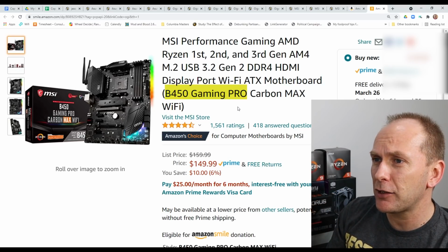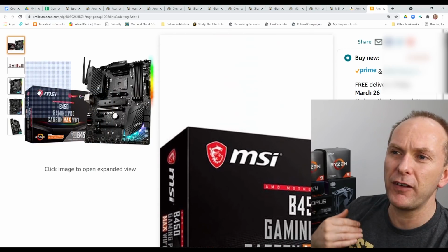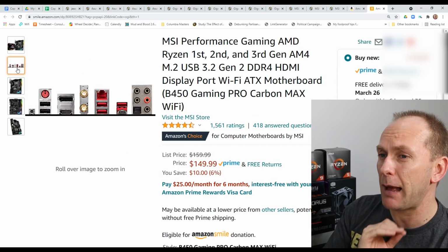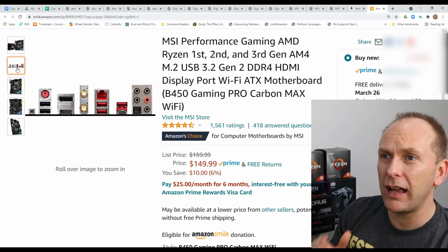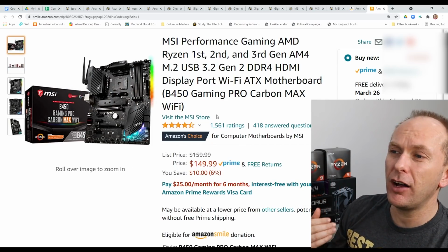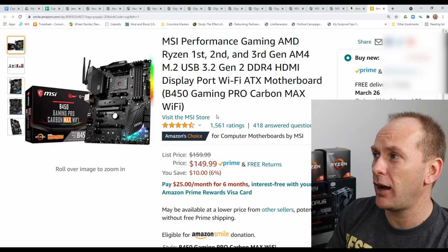It's got BIOS flashback. It has a really great audio section to it. It has phenomenal connectivity. I have to say, absolutely phenomenal connectivity to it. And it comes Wi-Fi enabled for only $150 for a full-size ATX motherboard. That is really tough to beat.